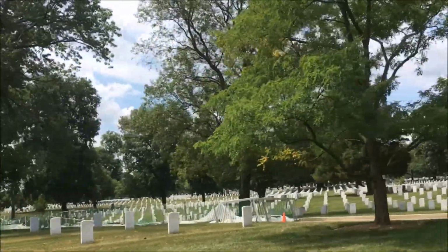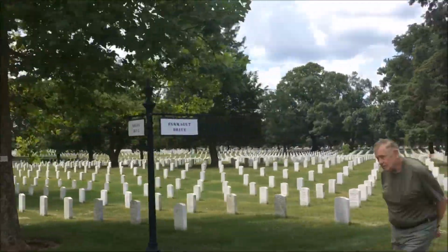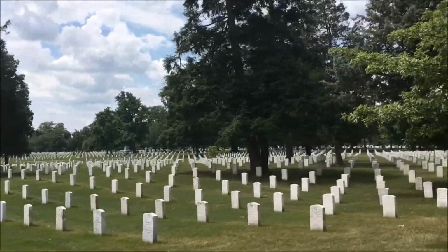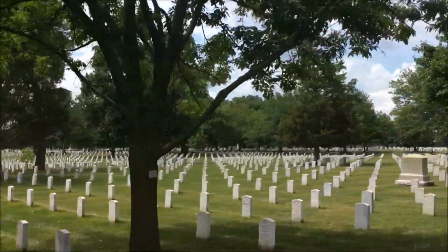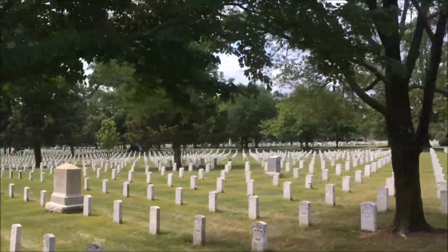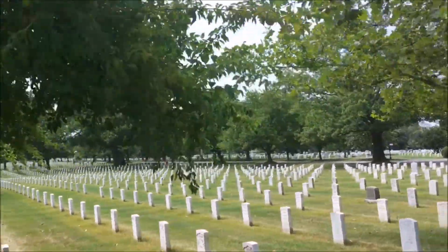Originally, ladies and gentlemen, Arlington National Cemetery was not a cemetery at all. It actually started out as a plantation. It was owned by a gentleman by the name of George Washington Parke Custis, who was the grandson of Martha Washington, and the adopted grandson of President George Washington. Parke Custis created Arlington House to be a living memorial to the President of the United States, whom he greatly admired. In that memorial house, there were many documents and uniforms.